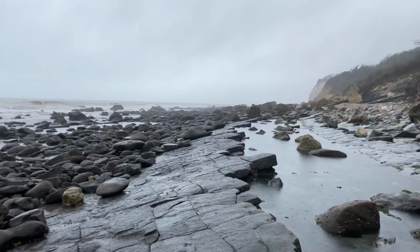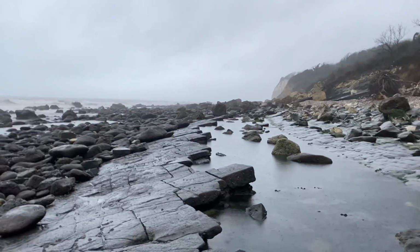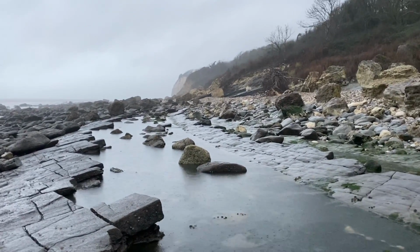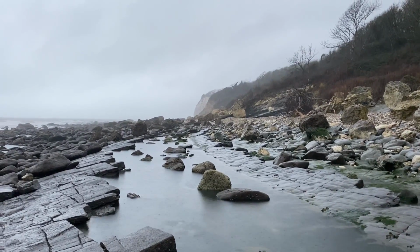You must stay away from the dangerous cliffs. They are liable to fall suddenly and without warning, and obey the fossil collecting code of conduct. But stay with me now as I show you what to look for along the Jurassic coast.